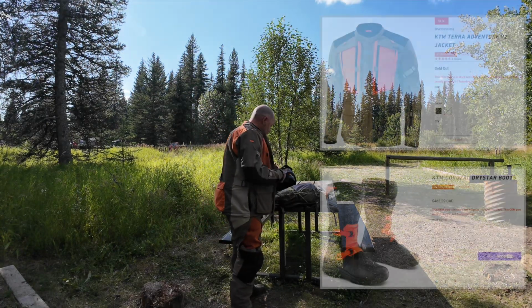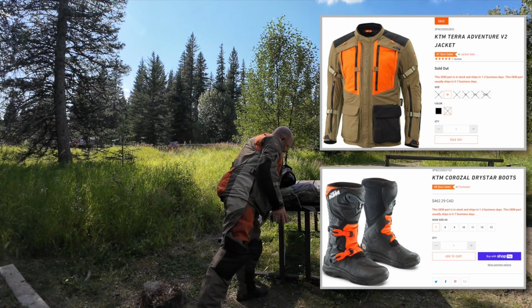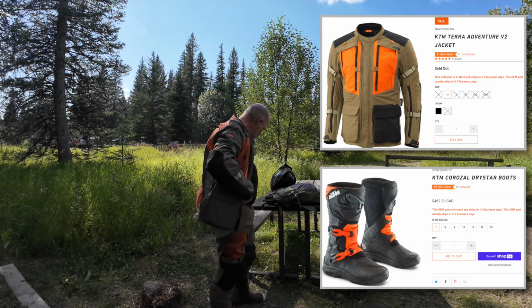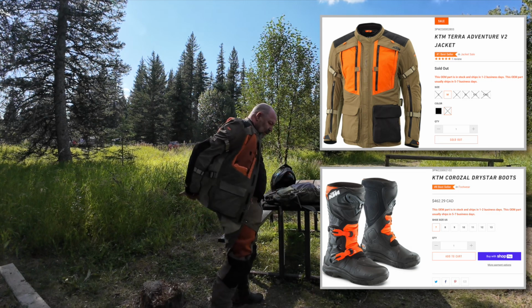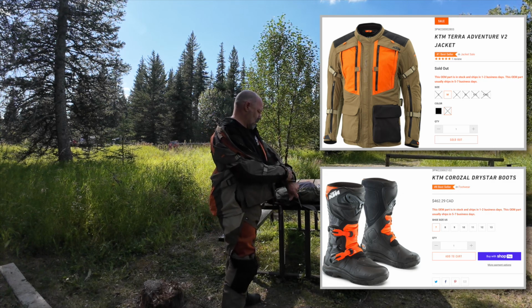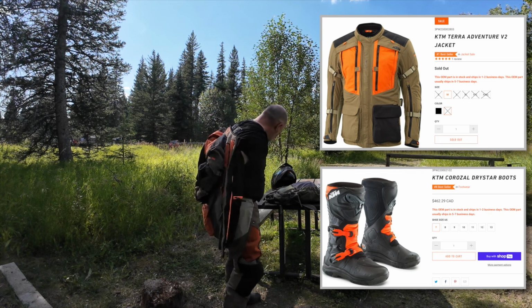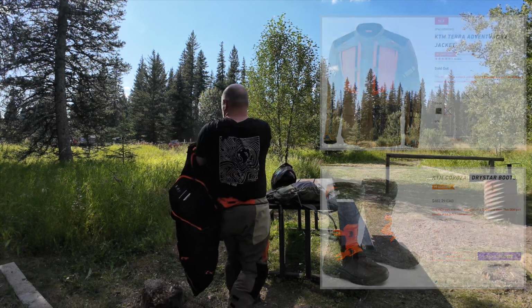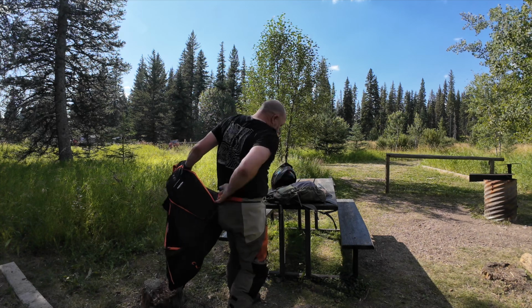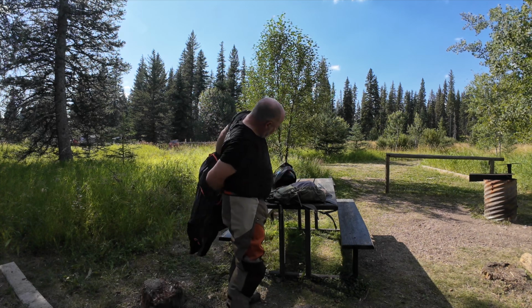So anyone interested in what I'm wearing, it's the KTM Terra Adventure version 2 jacket and pants as well. I also have the boots, which I'll put up on the screen, which I actually love this setup. I did look at some other jackets, etc., but I was really impressed with the price point on this KTM suit, and it's been great so far. It's nice and cool when I'm riding, and it's nice and warm when it's cold as well.